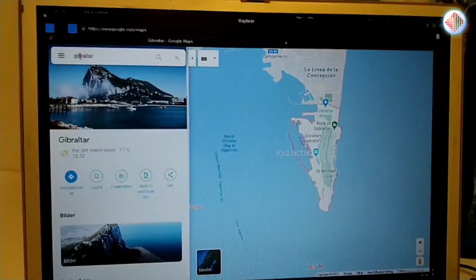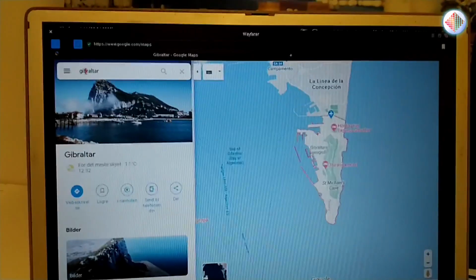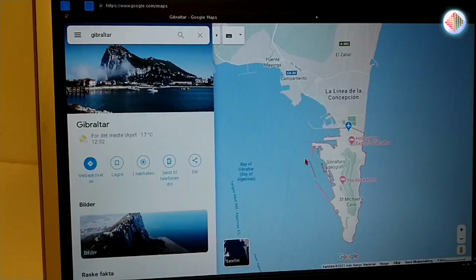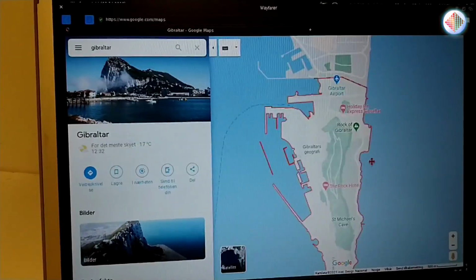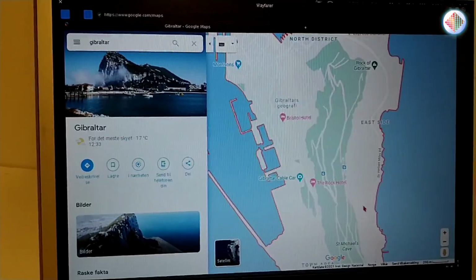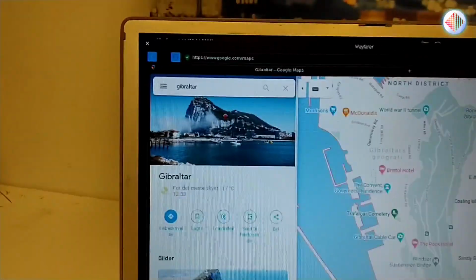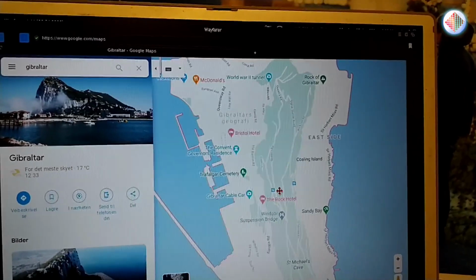So here you can see Gibraltar, the little enclave that the UK has in the southern tip of Spain. And it works fine, and you can move around. Right, let's try to zoom in. But as you see, it works really well on MorphOS. You can see the mountain here, the typical Gibraltar mountain also. I have been up there with the monkeys, and it's amazing. So that is pretty awesome.